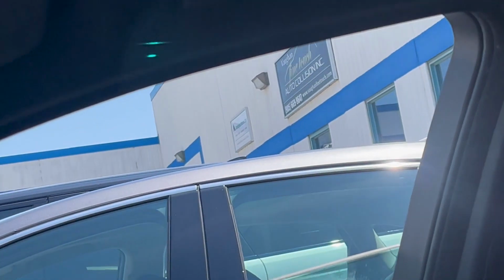We are back. If that looks familiar, it's because this is exactly where we got the rear diffuser paint matched and installed. Now we're here for paint correction. Gonna drop off the car, see how much it costs, and cross our fingers that it's not gonna break the bank.